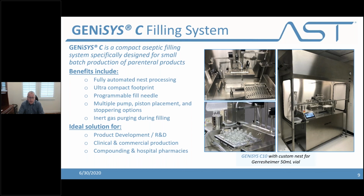All of this is available in a very compact design. So this machine is designed to fit under a standard LAF, or AST offers a variety of customized LAFs that give you a larger work area in an aseptic process flow for bag opening, tub opening, nest processing, and then if it's vials, vial sealing.